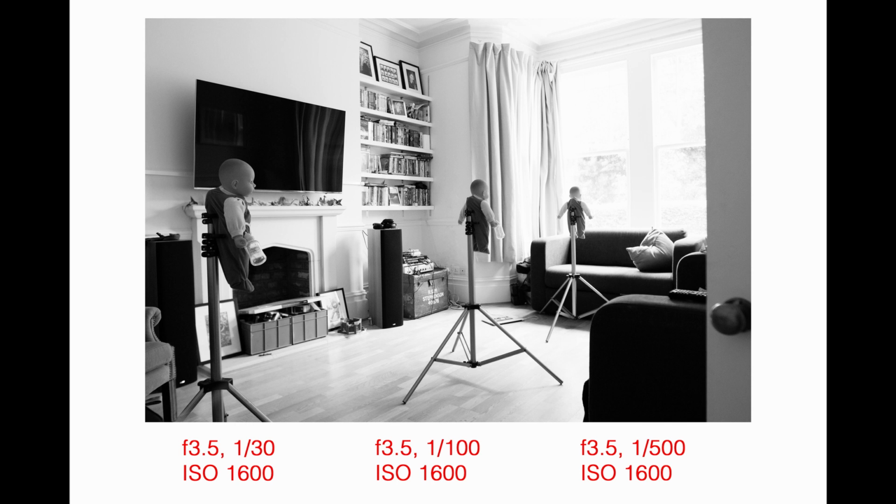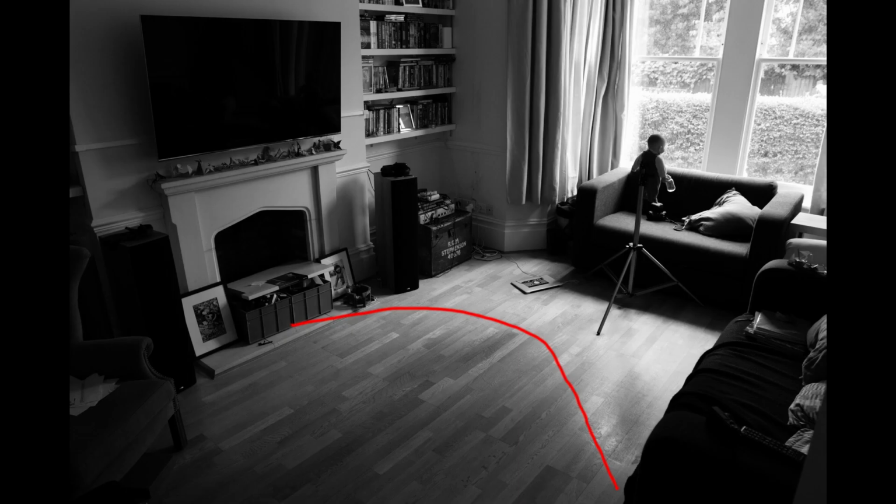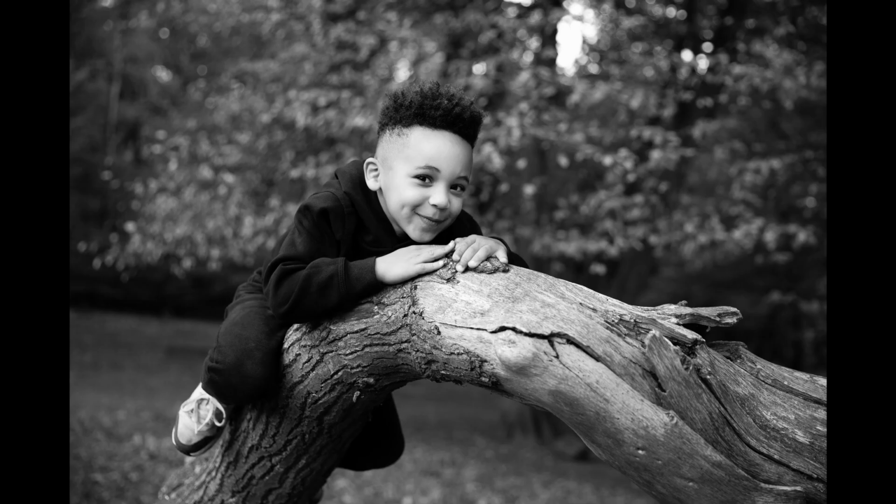But after a while, you'll start to see these changes in the light, and the more you see, the better your photography will get. A lot of learning can be done before we start taking pictures, and the more we've got our heads around these concepts, the better our photography will be. So if we're outside, then the principles are the same.